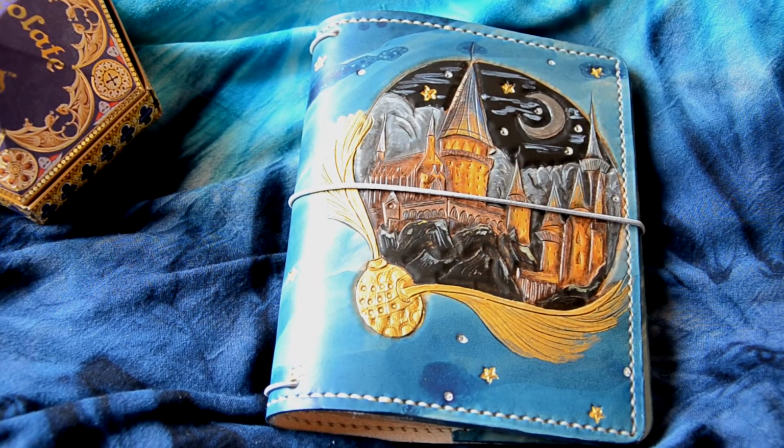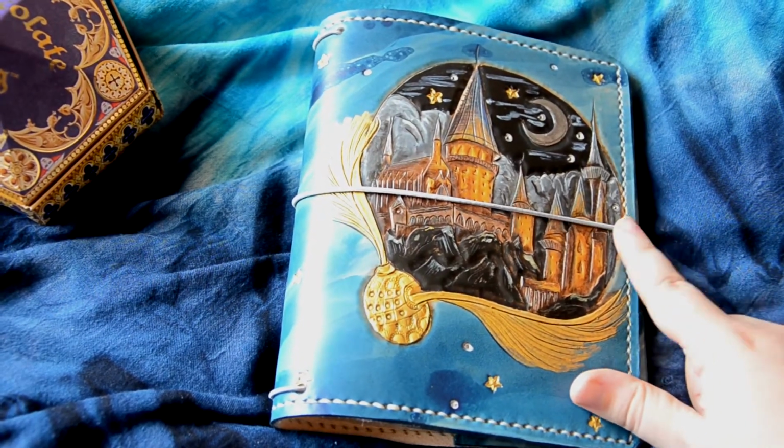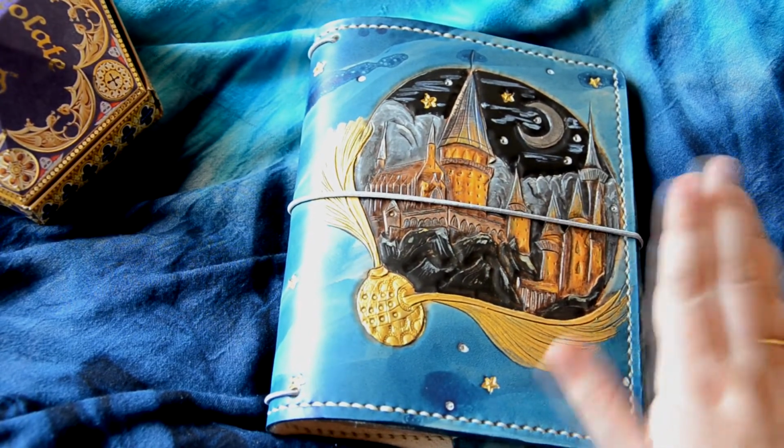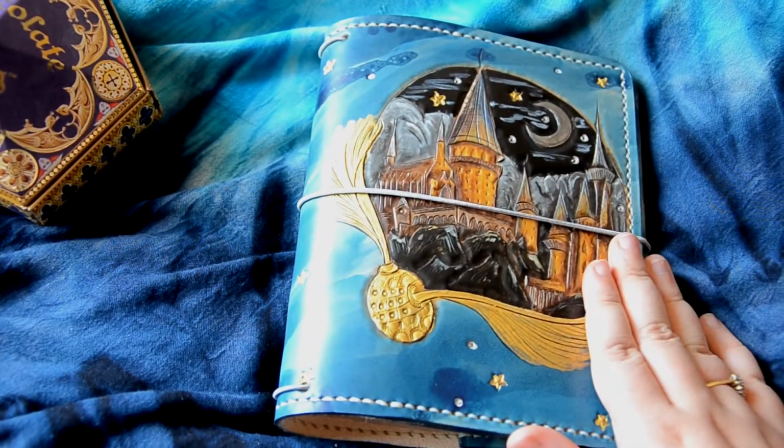I might actually change the colour of the elastic. I might play around with it a little bit, maybe try yellow or something like that. So yeah, I'll play around with that, and I might keep it as grey. But it is absolutely stunning. I'm so happy with it.